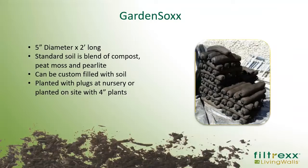And then our secret sauce, if you will, is our GardenSoxx. This is basically what allows a living wall system to succeed or not succeed: whether the plants get watered and whether they have growing material for those roots to really propagate. So what we've come up with is a 5-inch diameter, 2-foot long polypropylene sock that's filled with compost. It's a blend of compost, peat moss, and perlite.